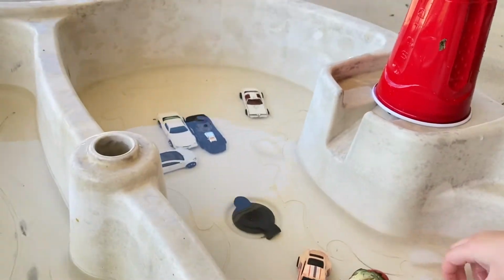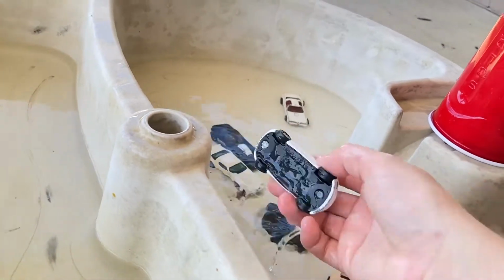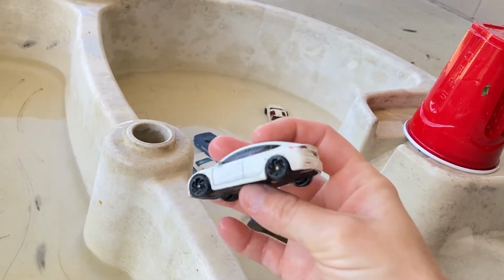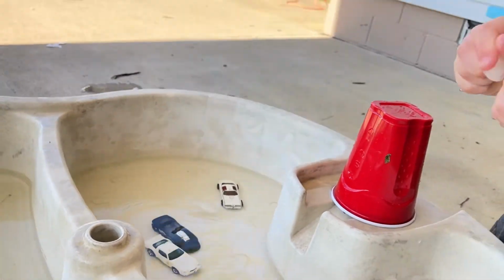We thought we had more color changers, but obviously these guys are not color changers, we found out. This Tesla, of course, matches Daddy's exactly. This is Daddy's white Model 3. This Hot Wheels too.